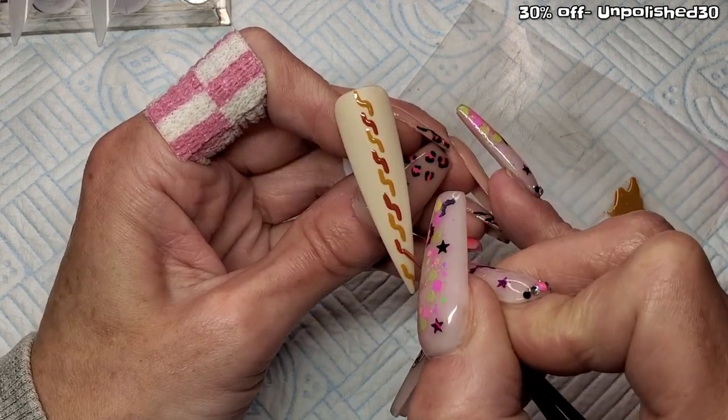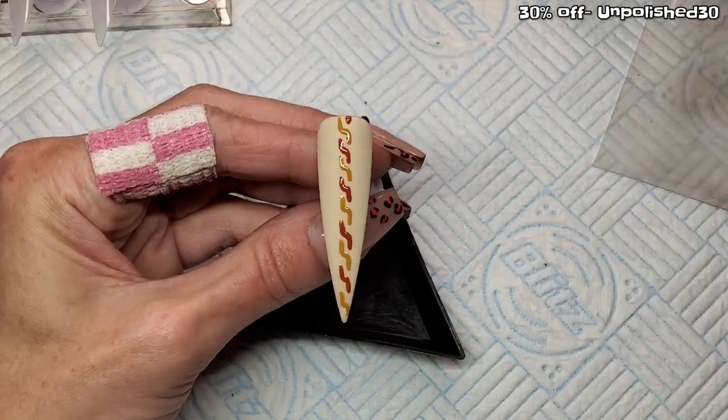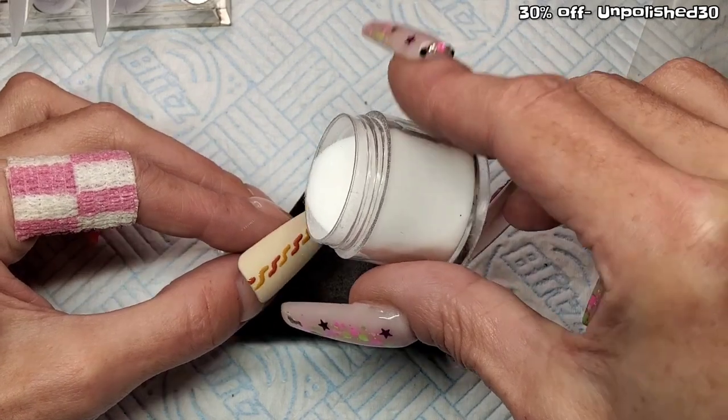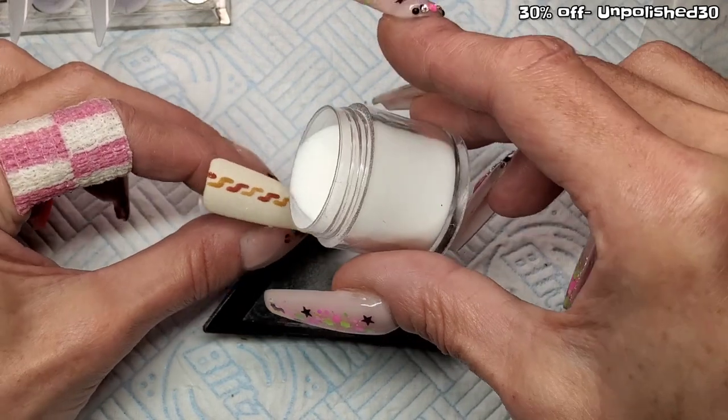But yeah, I'm going to sprinkle the acrylic into this and then cure it, and then I'll do the next part, just so if I make any mistakes, I don't have to wipe the whole thing off. So I'm going to stick that in the lamp and then finish the rest of it.